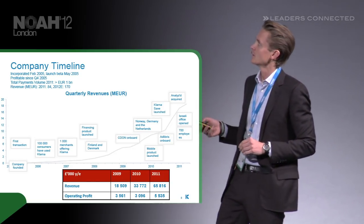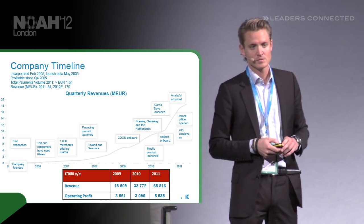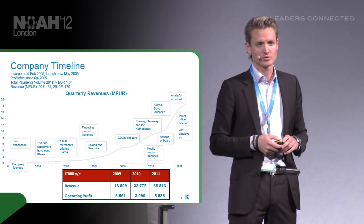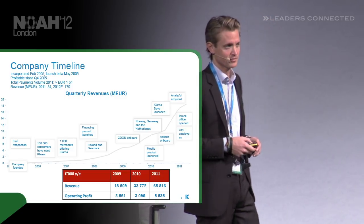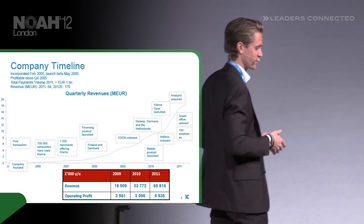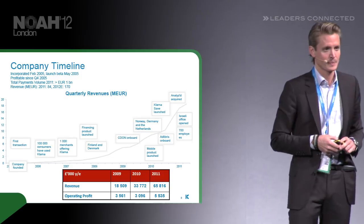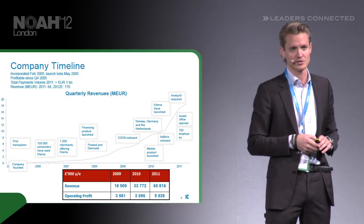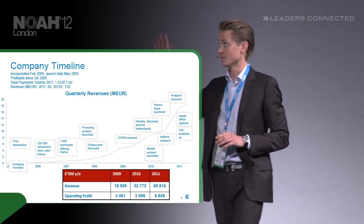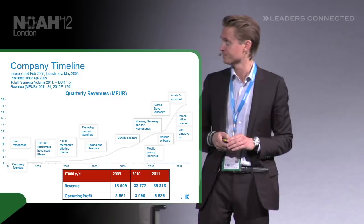Some numbers. We've been profitable since year 1. We will do approximately 140 million in revenue this year. So we've been almost tripling or doubling the company every year since the start. And the volume we handled last year was over 1 billion euros, and that is divided among the 16,000 merchants we have today.